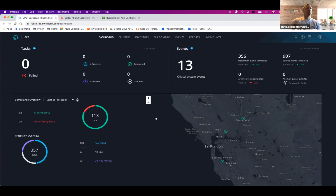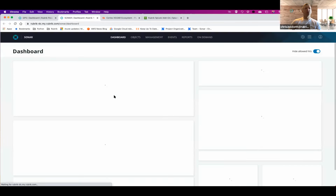So diving back into the Polaris console again, this is the same view as we had before. The slight difference with Sonar is you get to it through this waffle menu. If you click on the top right, you see you've got the Sonar tile here. If you click on that, that will take you through to the Sonar console.